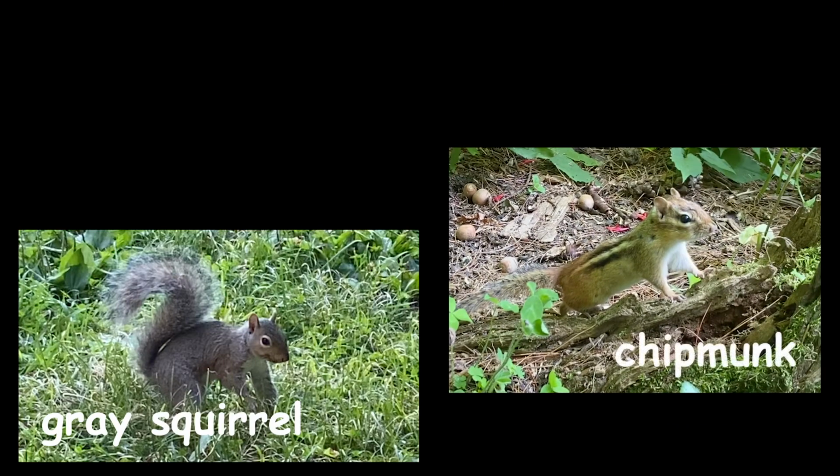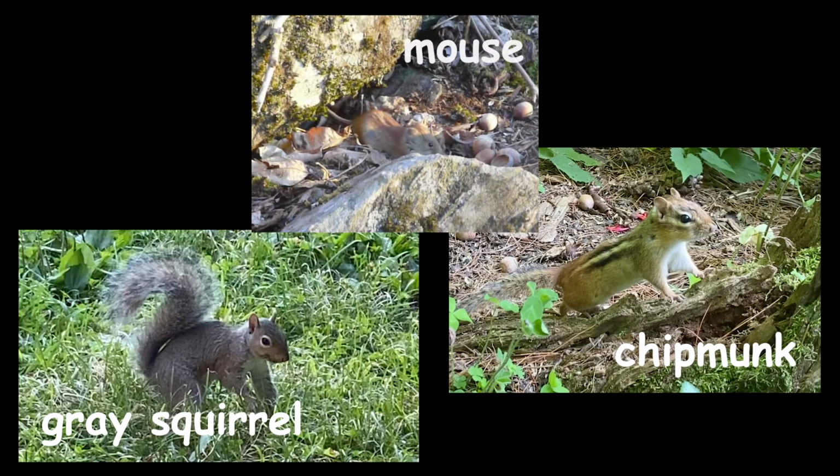So what I have for you today is some pictures and some videos of some of the activity that's happening right here around my house with some of the animals, ones that I think you're gonna be pretty familiar with. One of them is the gray squirrel. Another is the chipmunk. And the third one I've been noticing a lot about is a mouse.